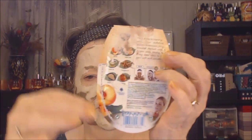There's still a bunch in here. I'm going to see if I can fold it up and snap it and put it in the refrigerator. It smells really good too, by the way. Apricots.